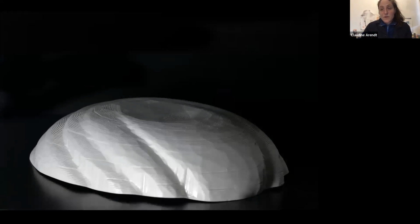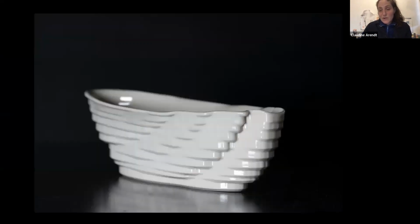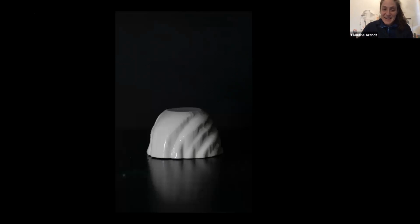So for me, this project is really about bringing this far away, invisible, not perceptible zooplankton close and making it experienceable. And they are objects of use. They're glazed, so you can eat from them. And that makes it so you can actually hold it in your hands and drink from it and eat from it.